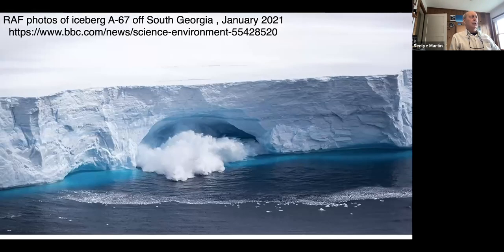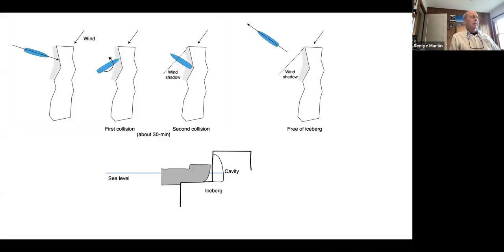And this shows a picture of a large iceberg, A67 off South Georgia, taken by the RAF. This shows the collapse of the ice inside one of these cavities. You can also see the foot or the ram sticking out from the bottom, just below the waterline. This iceberg, by the way, broke up within a month after this picture was taken. It did not last long.